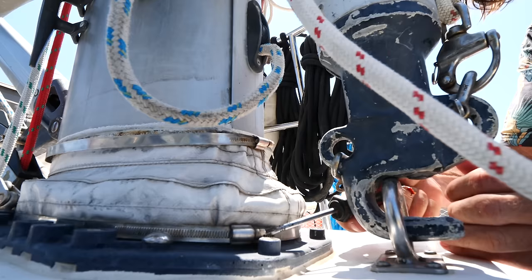We'll have to clean up all this old sikaflex and make it nice and fresh when it goes back in. But the rigger that's taken the mast off the boat is also very curious to see what is done in this area, because we'll have to figure out what we're going to do when we put it back in.